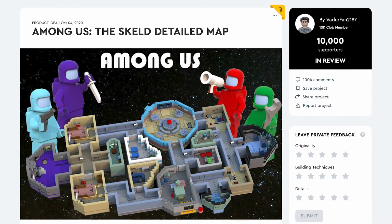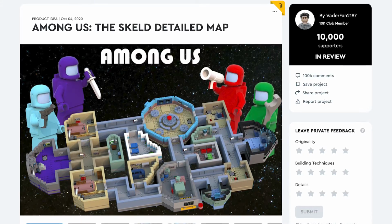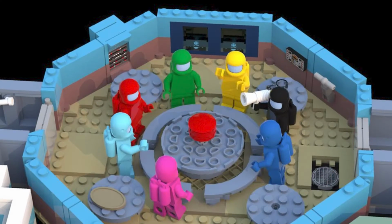Number 14, Among Us, the Scaled Detailed Map by VaderFan2187. I really don't see how this would be a fun set because you can't play the game in LEGO because the point of the game is to be hidden behind screens and have your identity a mystery. So how would this work in LEGO?